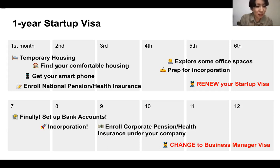So is there any support in finding co-founders or a core team? Let's say a co-founder, designer, product manager. We are trying to collaborate with several tech communities like the Wagon or different kinds of tech communities. So we are getting help from tons of communities, and we are trying to make sure that you can find co-founders. They are working on it right now.